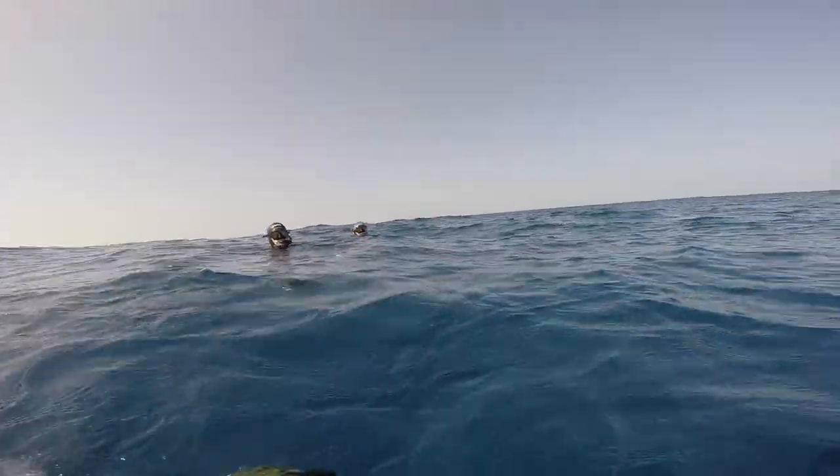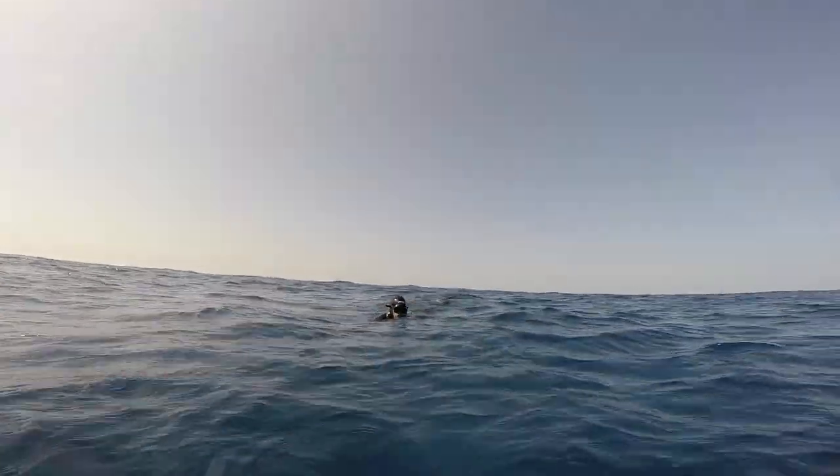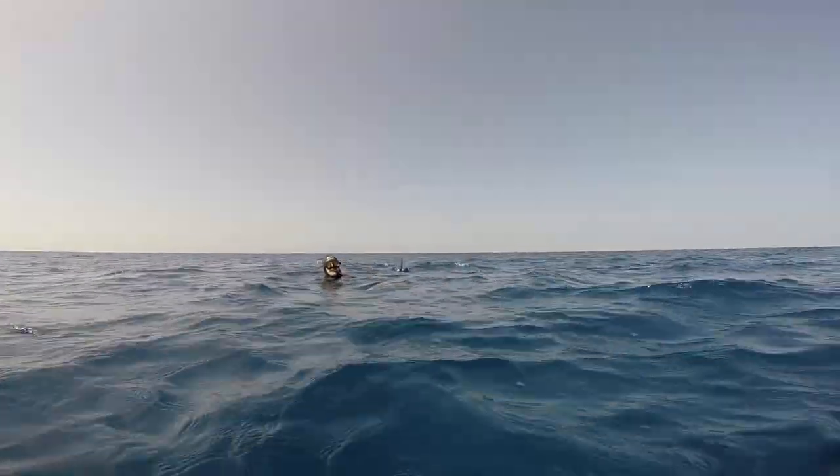There's two groupers sitting just under that ledge there. Have my safety on. Yeah.